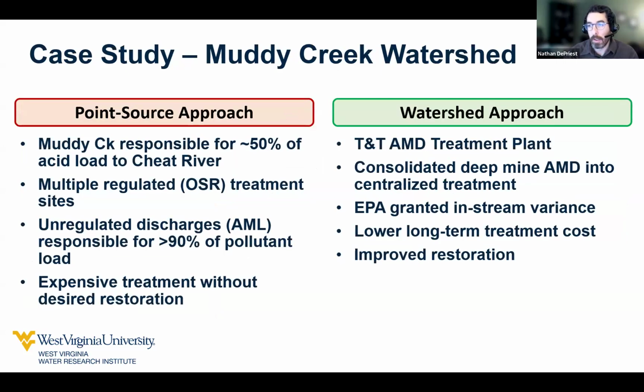One watershed example of this approach in West Virginia is the Muddy Creek watershed. It's responsible for about half of the acid loads of the Cheat River. Before centralized treatment, there were multiple individual special rec treatment systems for the regulated discharges, but the unregulated discharges were not accounted for with treatment in any way. And that was the vast majority of pollutant load in the watershed. So yeah, DEP was spending a lot of money on treatment without meeting their restoration goal.